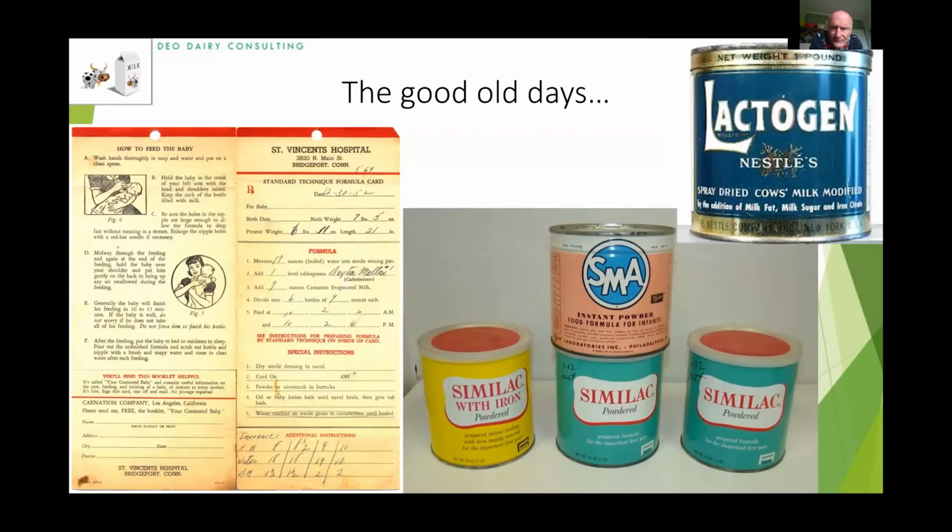As I mentioned, I'm getting a bit long in the tooth now. These are just some articles I found from years and years ago. What did they do back then? They basically had dried skimmed milk or full-fat milk. They added a bit of iron to it, and sometimes a bit of sugar. Not much, really. It seemed to work. Why bother? That's good. Go for it.